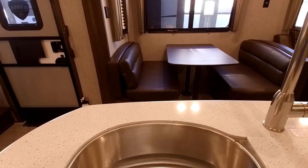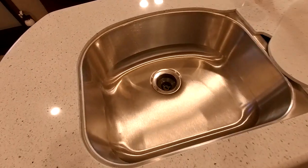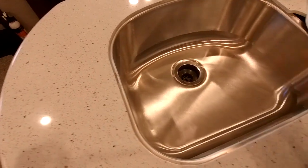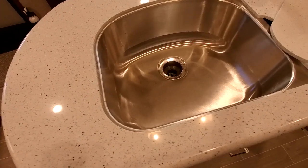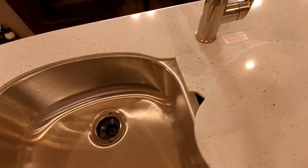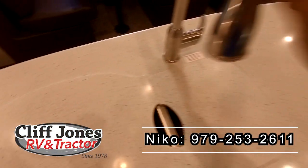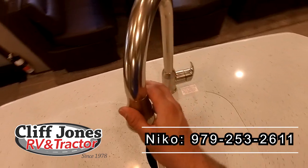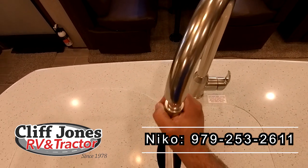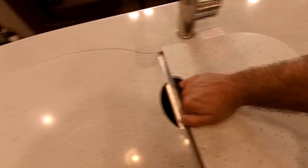So it's stainless steel. You have a huge bowl on this side. It is undermount, so if you clean your counter, you're not going to catch debris on the silicone like on some other ones. Stainless steel, so it's not going to capture bacteria. It's not going to stain with coffee or soda. You also have a residential style faucet here, so it makes it easier to wash dishes and stuff. It comes out. And a smaller sink on this side.